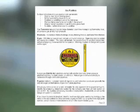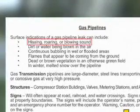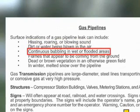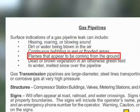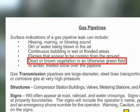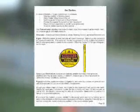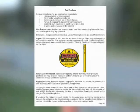Gas pipelines carry natural gas. Surface indicators of a gas pipeline leak include a hissing, roaring, or blowing sound, dirt or water being blown in the air, continuous bubbling in wet or flooded areas, flames that appear to be coming from the ground, dead or brown vegetation in an otherwise green field, and, in winter, melted snow over the pipeline. These pages are your guide to responding correctly and safely.